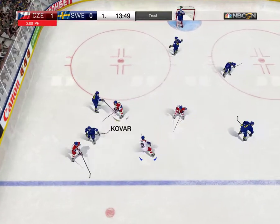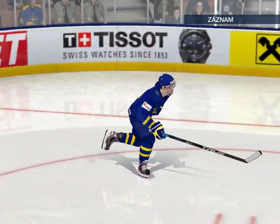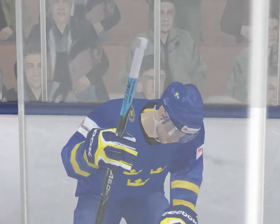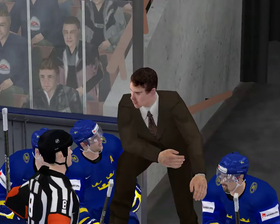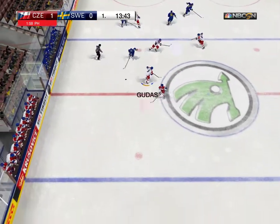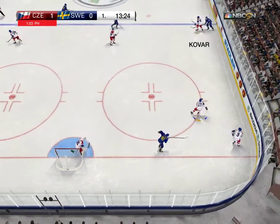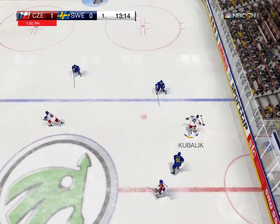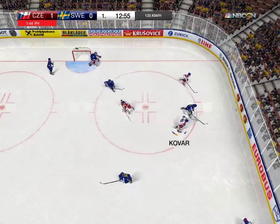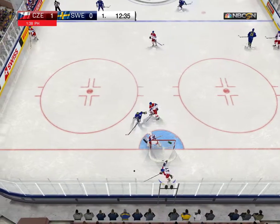He gets called for interference. It's good to play with an edge, but if you go too far, you'll get the penalty. You can see that the coach isn't very happy about this call at all. Faceoff goes to Team Sweden. From behind the net. Shot! The Czechs grab the puck.